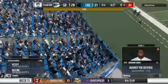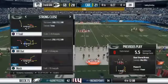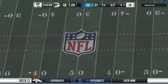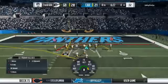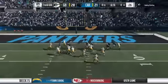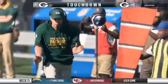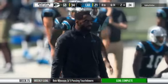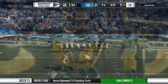And now whistles and a flag, and I think we got a jump here. So they will accept the penalty and move forward. And on the outside, they're playing press coverage. On 2nd down, here's Rodgers. And it's caught. And he will get this into the end zone. Touchdown, Green Bay. Aaron Ripkowski. His 2nd touchdown of the game, his 3rd on the year. And his guys capitalize on the short field as they take it in for 6.